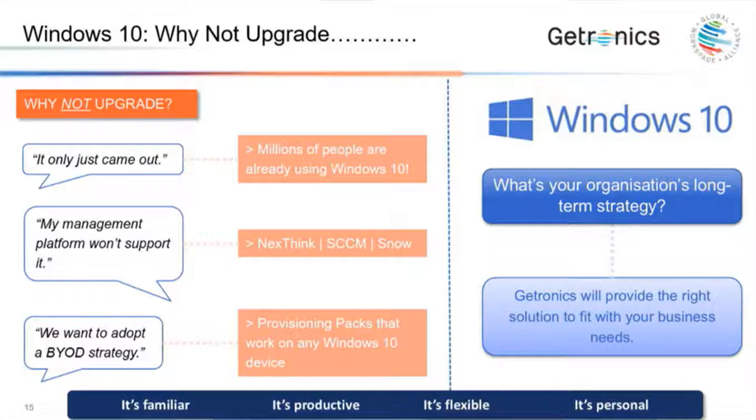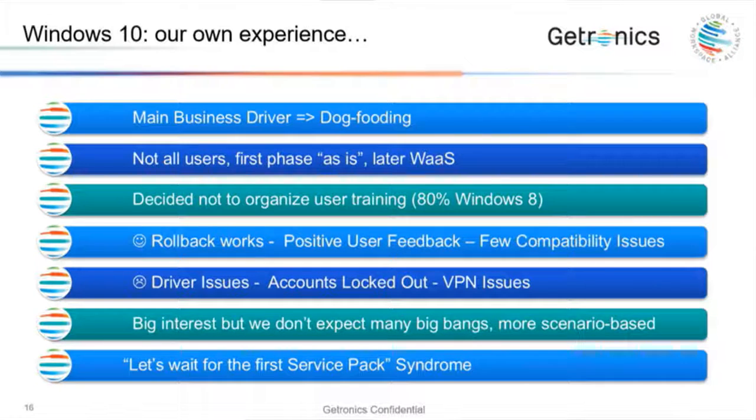The thing from Getronics' point of view is looking at your organisation's long-term strategy and how we can provide the right solution to fit with your business needs. Looking at our own internal experience, we like to, as the expression goes, eat our own dog food. So our main driver for deploying Windows 10 was to get it into our environment and experience it ourselves before trying to come to customers and actually say, it's time for you to move.